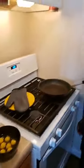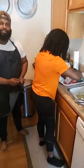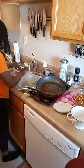Is he going to use powdered sugar on the toast? Preference. We have some if you want some. Babe, do we have a little sifter for powdered sugar? Okay, yeah, so we got some up there, I know.